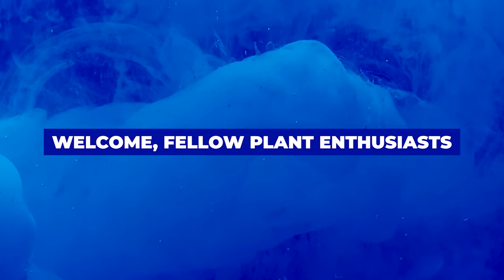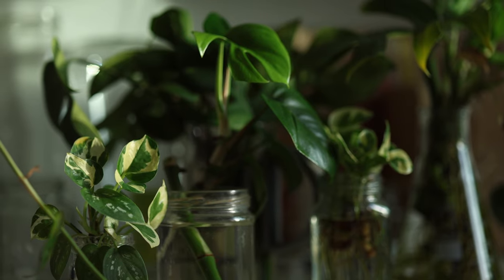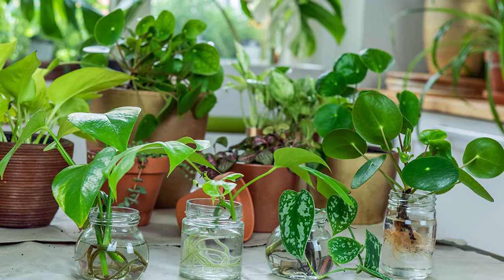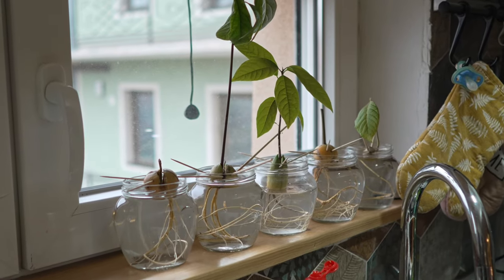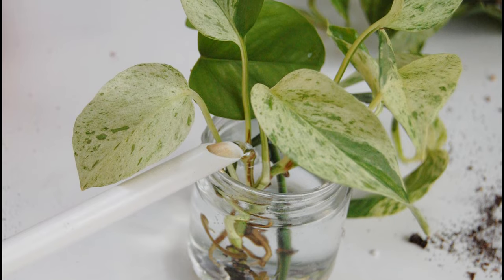Welcome, fellow plant enthusiasts. Today we dive into the enchanting world of houseplants and water, discovering centerpiece ideas that not only amplify the beauty of your space, but also speak volumes of your personal style. Let's transform your home with these stunning visuals.